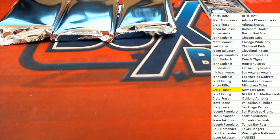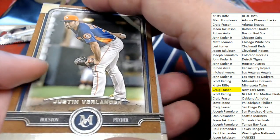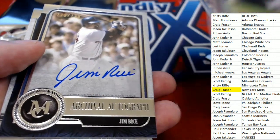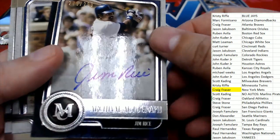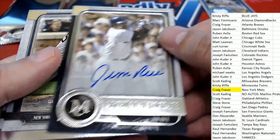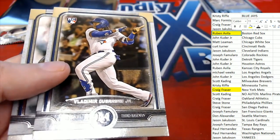All right, here we go. Hit number two. The second hit. What's it going to be? Hope. Nice Jim Rice. Number 2 of 299. Red Sox owner. Congratulations. There's a Vlad Guerrero Jr.